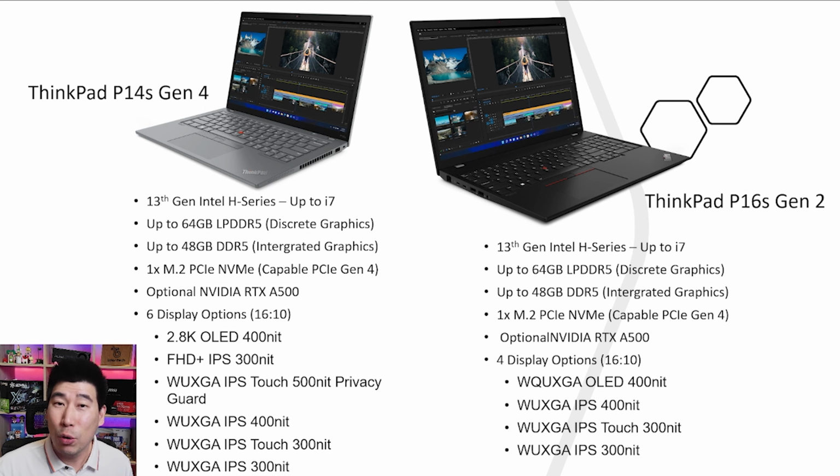Now, as for the storage, it has one M.2 slot, and it is Gen 4 for that one, and it is also capable of having the discrete graphics of the NVIDIA RTX A500. And again, with the displays, I forgot to mention that all the displays on all of these have an aspect ratio of 16:10, and again, you'll see the OLED versions on this. Now, with the P14S, you get 6 display options, and with the P16S there are only 4 options, but with the P14S it is because there is a privacy guard version there, which is an extra, just a little bit different there as well.